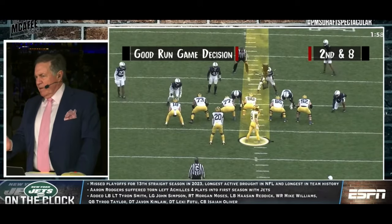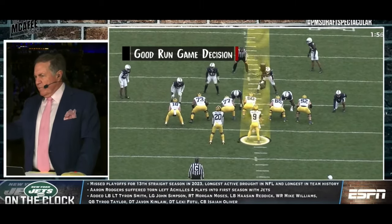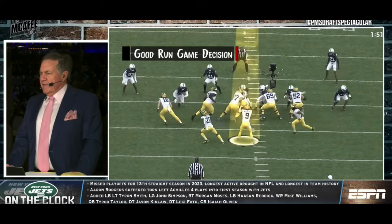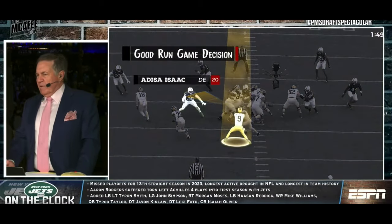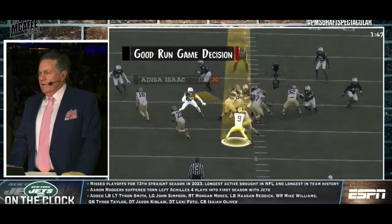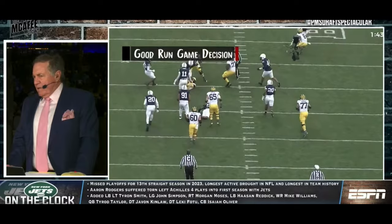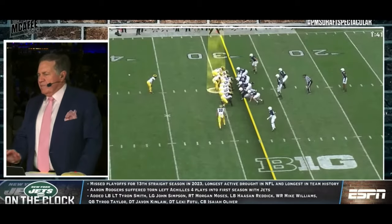So it's an RPO. He's reading the rotation coming down to the left side here. And so instead of handing the ball off here, he sees Isaac take it, pulls the ball down, and then, again, good solid run. He just makes good decisions.